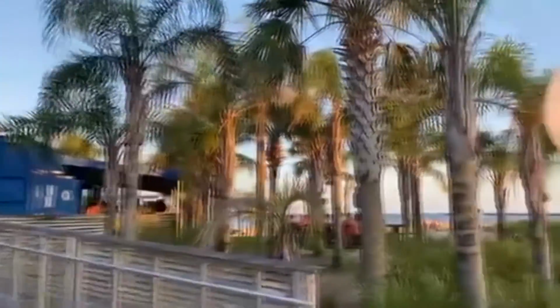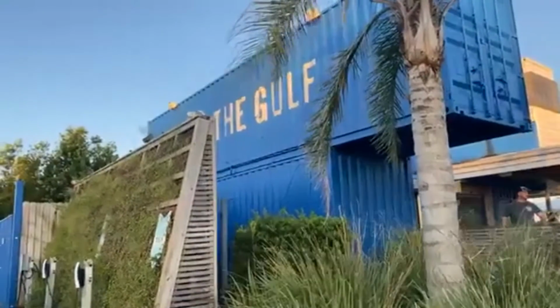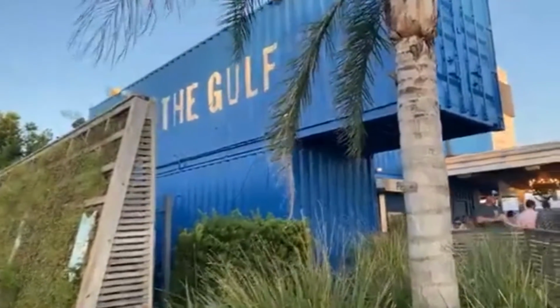Palm trees sway luxuriously alongside the cheerful blue and white structure, while a generous patio and seating on a well-manicured lawn extend the restaurant's dining space to make the most of its beachside location. The intricate design, configuration, and stacking of the containers create a distinct look for this seaside hideaway. The Gulf is the seaside hideaway you dreamed you'd find for a gathering of friends, family, or loved ones.